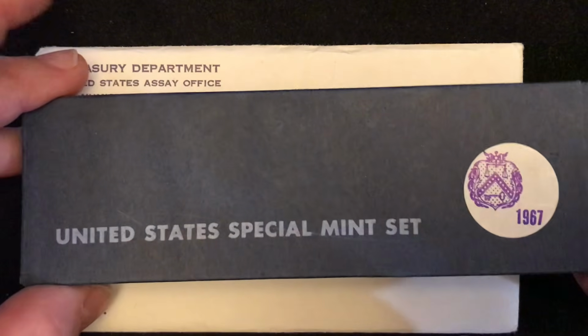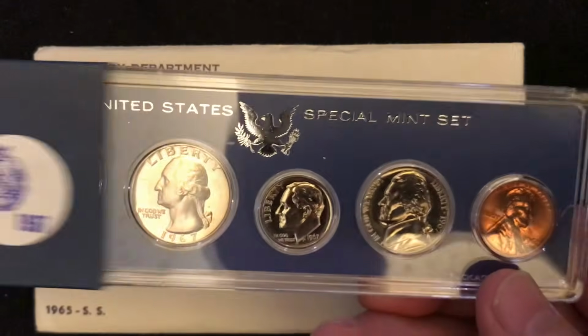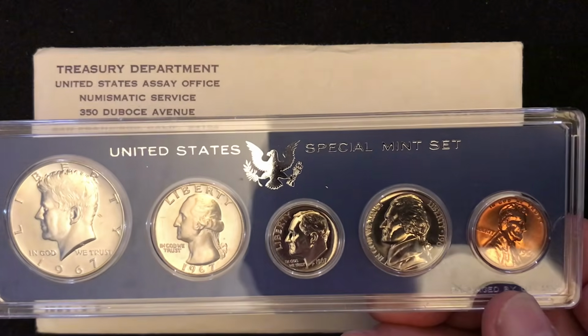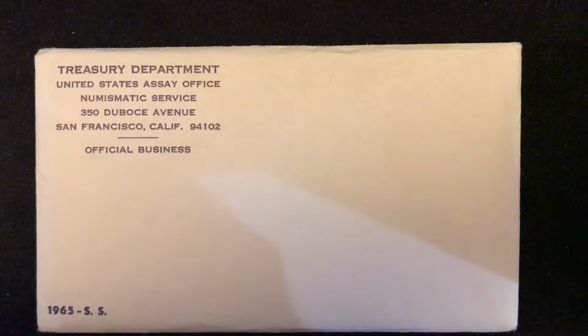In 1966 and in 1967, they came in this rectangular packaging, a hard plastic holder, no token, just the coins, and you can see that these again are just that shiny, highly polished coin. In 1968, they went back to the regular mint sets.